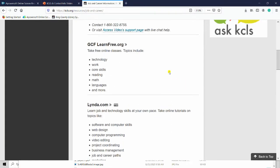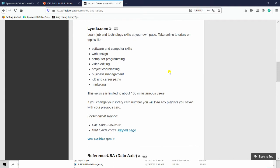Another important resource under this Jobs and Career tab is our lynda.com subscription. lynda.com is online video tutorials that cover topics like various software and computer skills, such as emailing and Microsoft Office Suite, including web design, computer programming, video editing, business skills like management and customer service, and job and career skills like interviewing and resume writing. This is one of our most popular databases, and it also requires a library card sign-in.